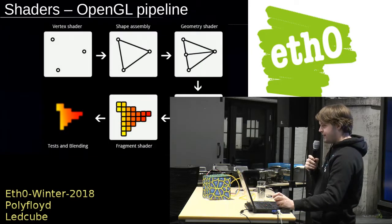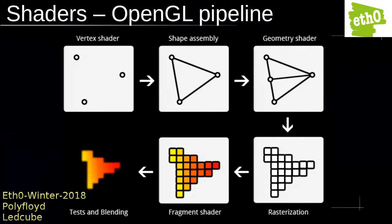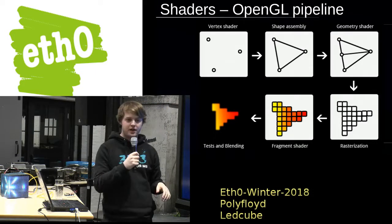So, the animations that you see on this cube are rendered in OpenGL. And OpenGL has this pipeline that goes from a bunch of points to assembling those points into a polygon, maybe add a few more points to create more polygons. Then there's also a separate stage that checks whether some pixel is part of this polygon that we're trying to render. Then there's the fragment shader that does the coloring based on all this other information that we've supplied, and it's sent to the screen.